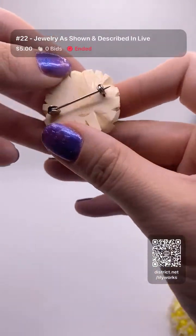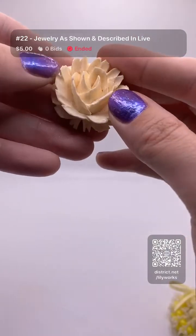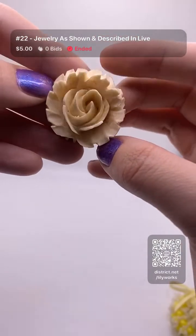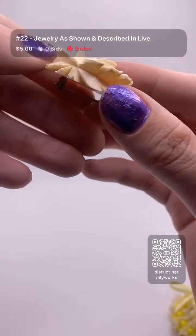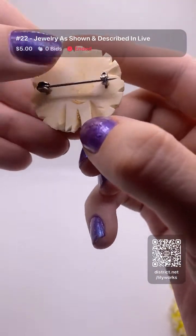So next up, this is kind of cute. We have this carved, is this like a cellulite? Like a carved cellulite rose flower brooch. This is really cool, guys. I like this a lot. It looks to be hand carved to me.